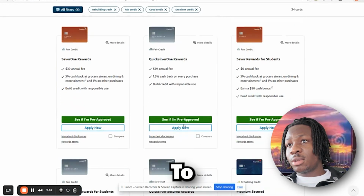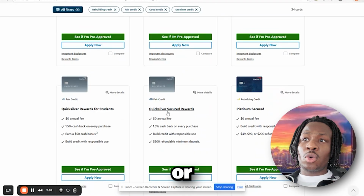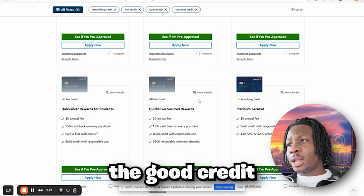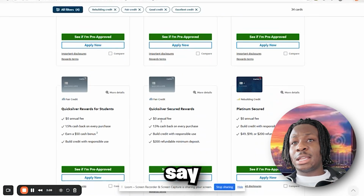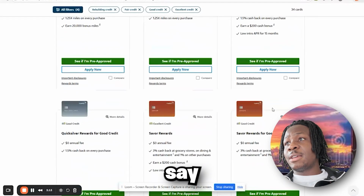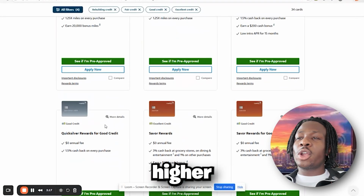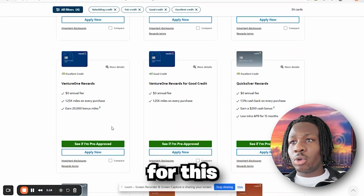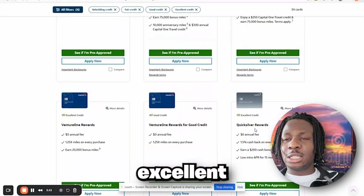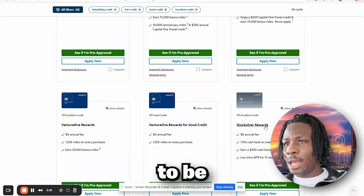So let's go over it again. The fair credit, you may be capped at, let's say, $1,000 or $2,000. The good credit, you may be capped at, let's say, $3,000 or $5,000 and rarely $10,000. Let's say for the Quicksilver card, you may be capped at $20,000 or higher. You may not even get a cap for this card because it's an excellent card, and you already showed responsibility when you applied, so they're not going to cap you too much for it.